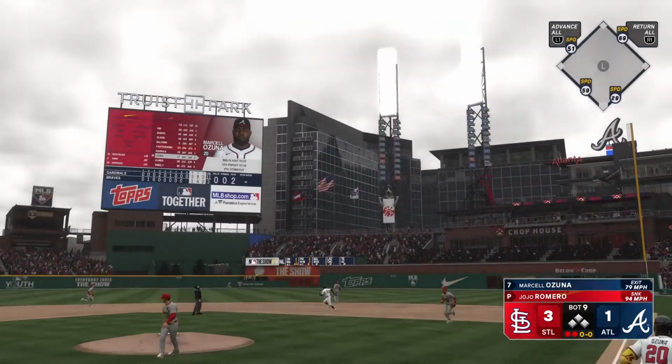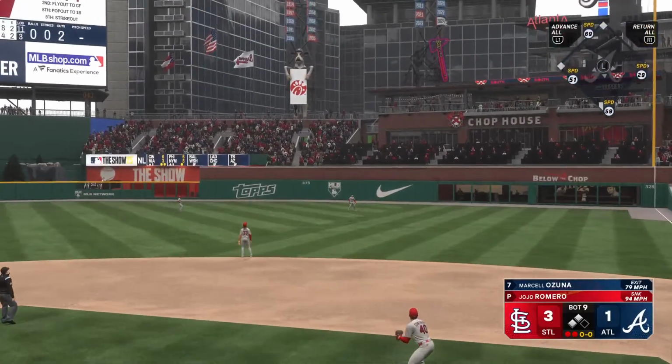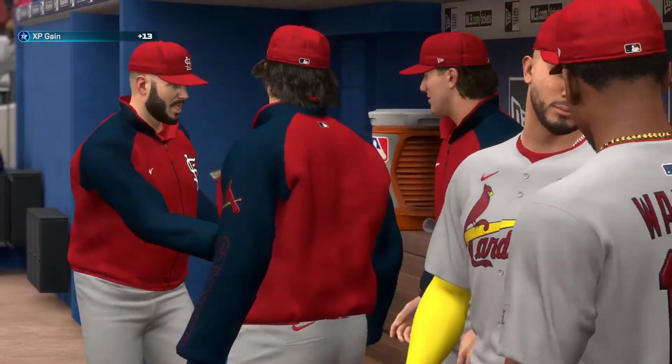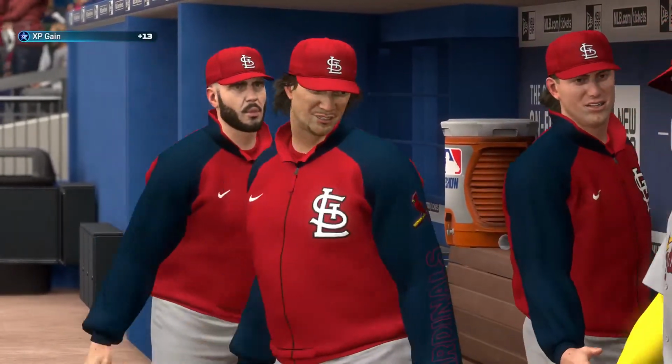Hit to right, and that ought to do it. He's got it. Ball game. And the Cardinals win the rubber match of this 3-game series.